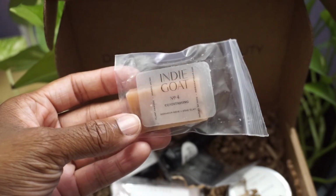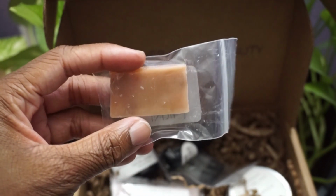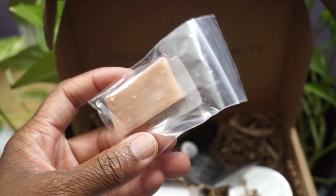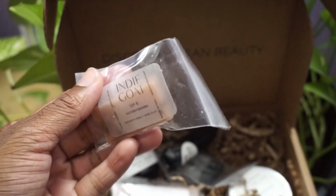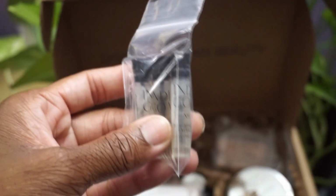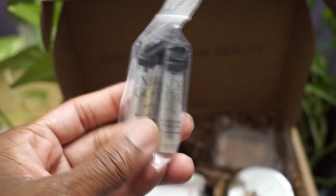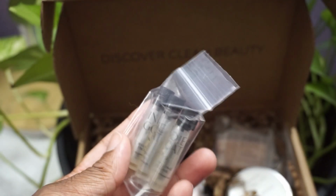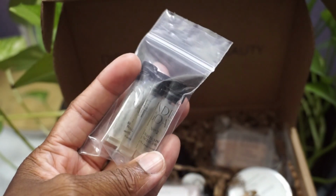From Indie Goat, we have the No. 4 conditioning bar. I'm going to assume it's just like a facial or body bar. I'll have to look a little bit more into that and see. And then they also sent a few samples of their balancing facial oils, No. 1, 2, and 3. I'm not sure what each one does. There was actually no card in here for those, but balancing facial oils, I mean, yeah, so different formulas to kind of figure out what you like.